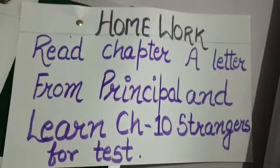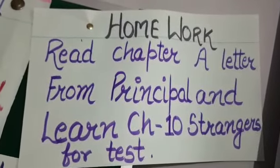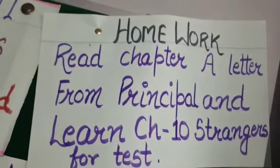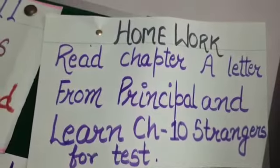It's the homework time. You have to read the chapter A Letter from Principal and you have to learn chapter 10, Strangers, for the test.